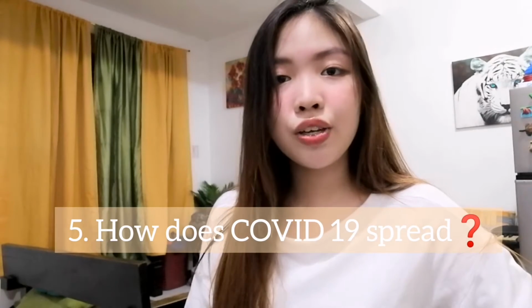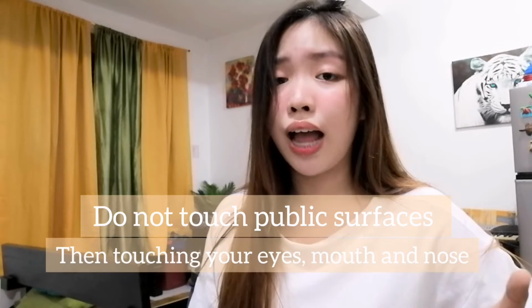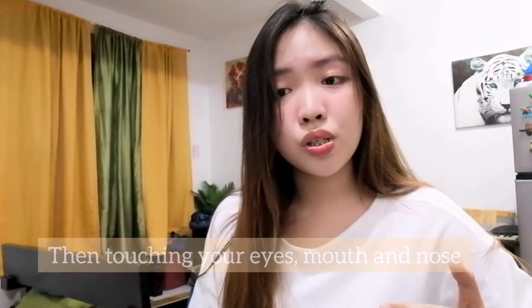How does COVID-19 spread? People can catch COVID-19 from a person who has the virus. The disease can spread from person to person through small droplets from the nose or mouth, which are spread when a person with COVID-19 exhales or coughs. These droplets land on objects and surfaces around that person. Other people then catch COVID-19 by touching these objects or surfaces, then touching their eyes, mouth, and nose.